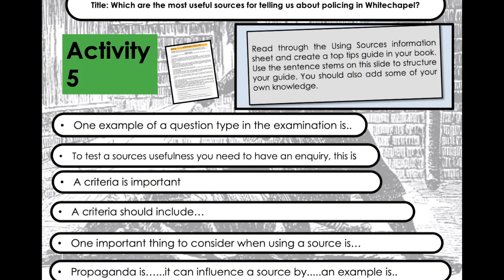Okie dokie. Now, on your worksheet, you have a lot of information about using sources. It's almost like a top tips. You have to use the sentence starters on this slide, they're also in your book on your worksheet, to structure your own how-to guide. You could also add some of your own knowledge. So one example of a question type in the examination is, so you might want to say, how useful are sources A and B for an inquiry.